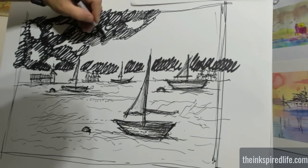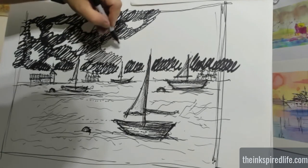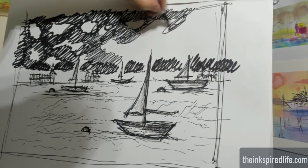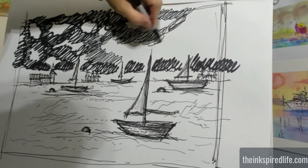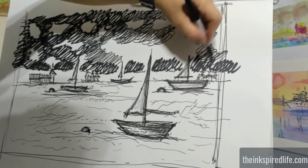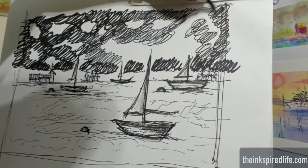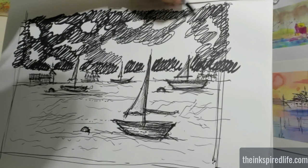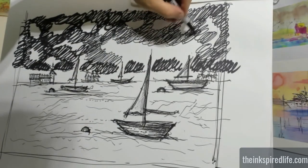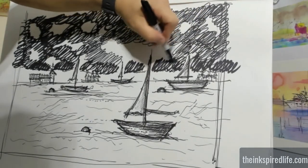I love the sound of the pen on the paper. Part of that sensory experience we talked about. And I'm just randomly going around here. Wherever I think I want a cloud, I'll leave a white area. I actually got this technique from a professor I had in college. I have some of his drawings down here somewhere. But this is how he would draw his skies. He was a really, really talented architect.